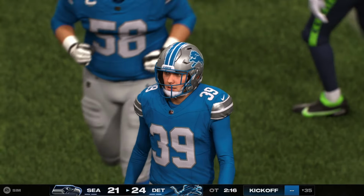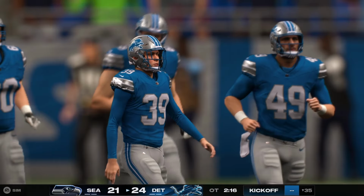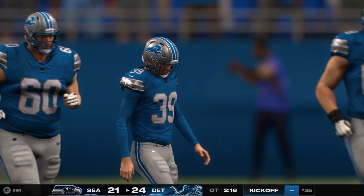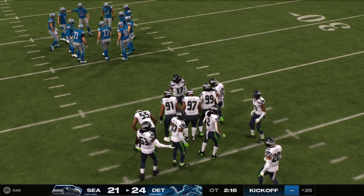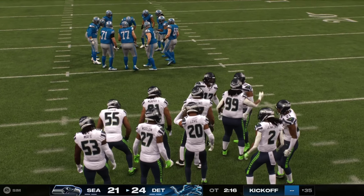Of course they would have loved to finish this with a touchdown, of course. But this is the next best thing. You come out here in overtime, you get the early lead going up by 3, and now you put it on your defense. Can they come up with one stop to win this football game?